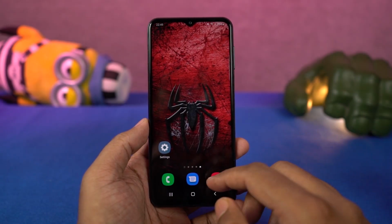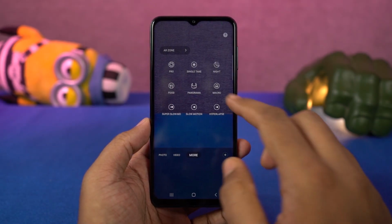Next, we have a dedicated macro shot mode on this phone, which allows us to take macro shots. Here's a quick preview.